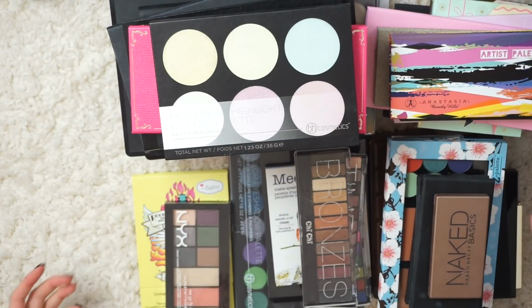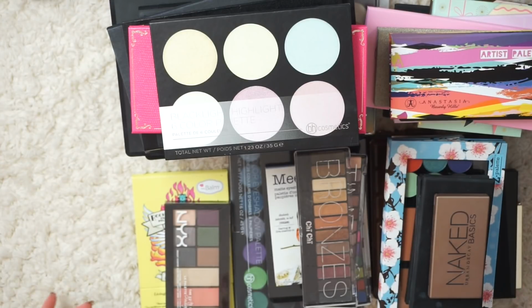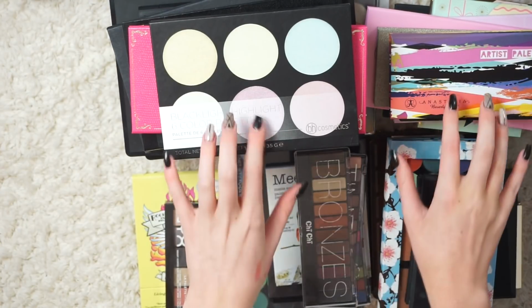I know it's really hard to see because of the depth of these piles. They're really high, but hopefully you could see through the fast forwarded part what is in each pile. These ones I'm getting rid of, or giving away I should say, and these ones I'm keeping.